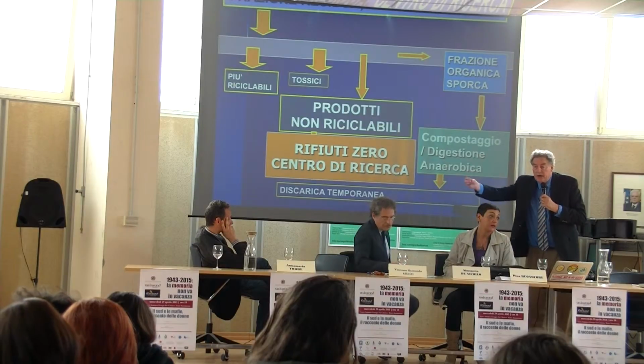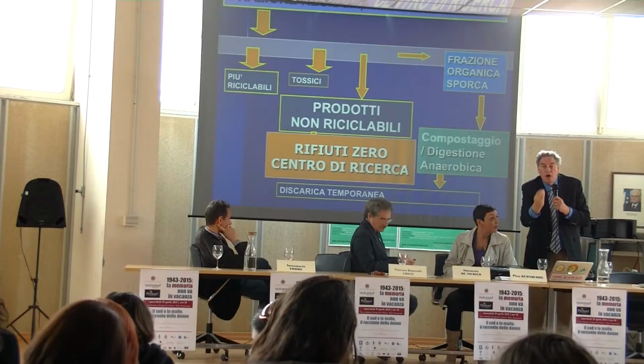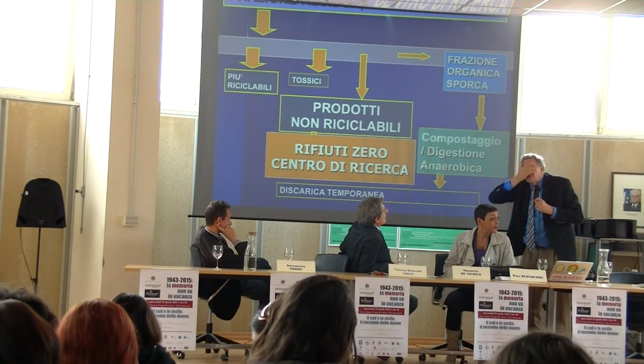From landfills, discarica e inceneritori. The landfills and inceneritori try to make the residuals disappear. Go on, you can't see it.